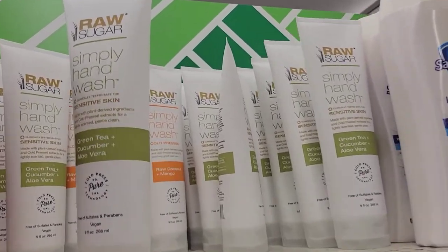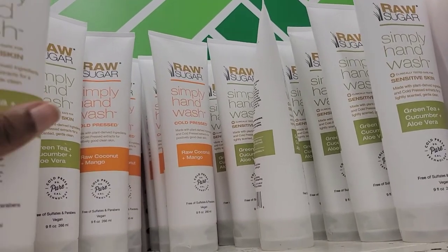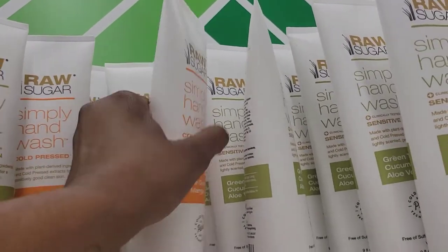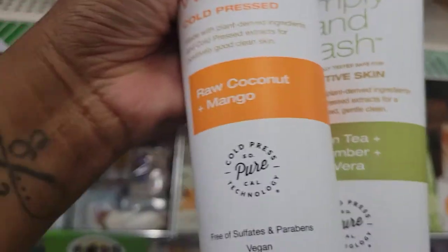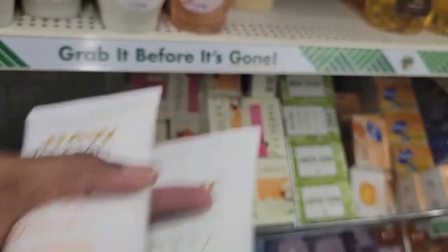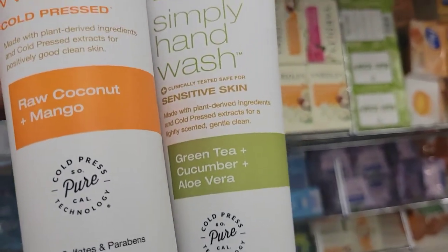You guys, look at this. And this stuff is in Target for like $8 to $10. Yes, I will take two of these. This is the raw coconut and mango. This is the green tea and lemon verbena. Green tea, cucumber, and aloe vera. Simply hand wash.